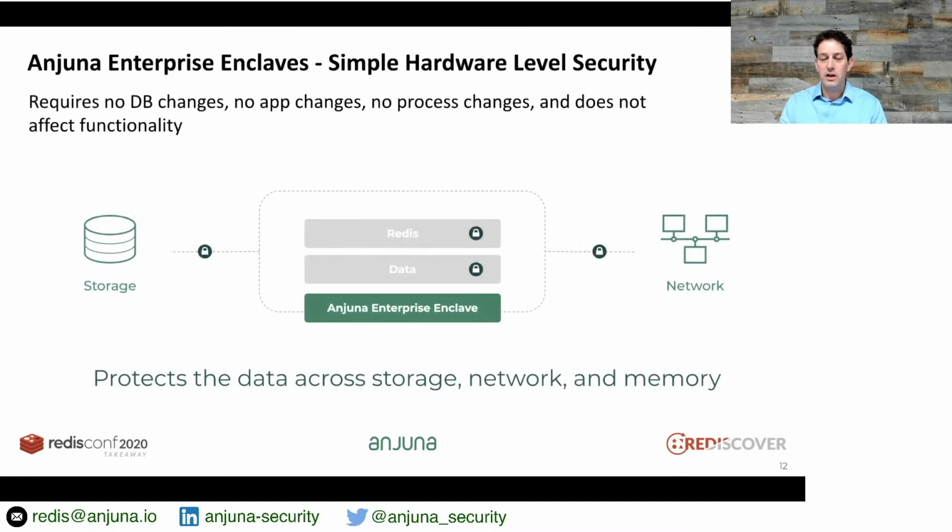We at Anjuna have built a solution called the Anjuna Enterprise Enclaves, which allows you to take an existing application and, without changing it, run it inside of a secure enclave, and not only protect the memory using hardware-grade encryption, but also protect the data as it leaves the enclave into storage or into the network.